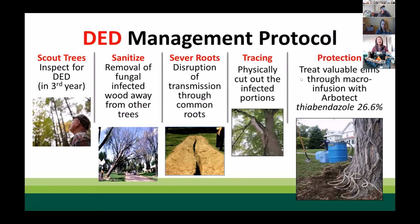You remove any infected trees, and any lumber yards that have infected wood, away from the other trees. Sanitization is a really important part of this. For ones that are going to be transmitted through root grafts, you would disrupt that by severing the roots. You can trace out an infected part in a tree and cut out that infected portion, but a lot of times by the time the tree has it and you can see it, you'd have to remove it.